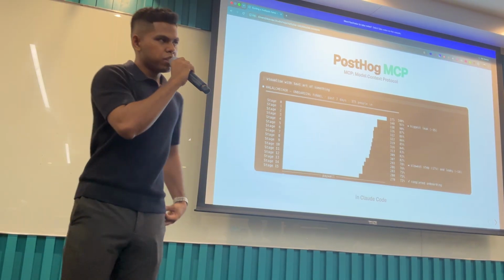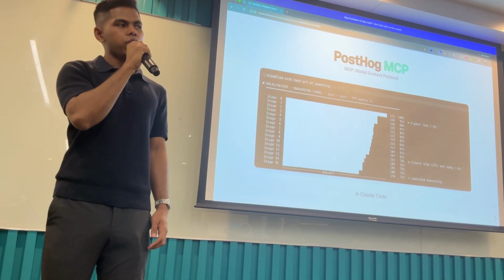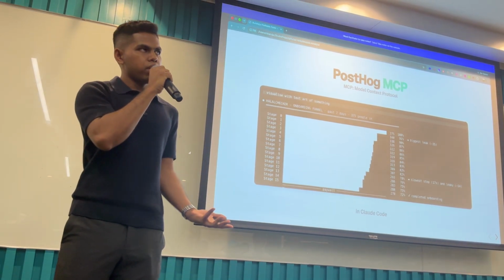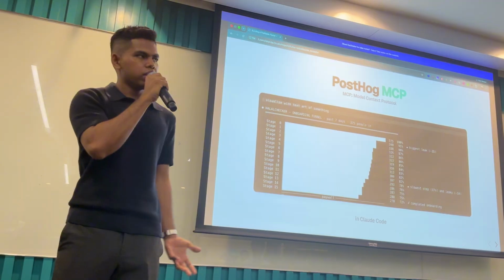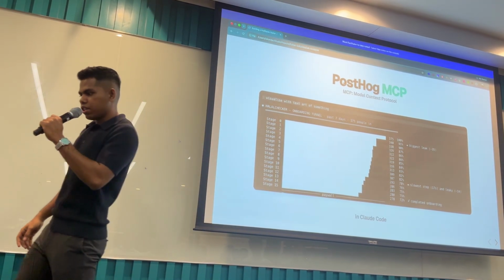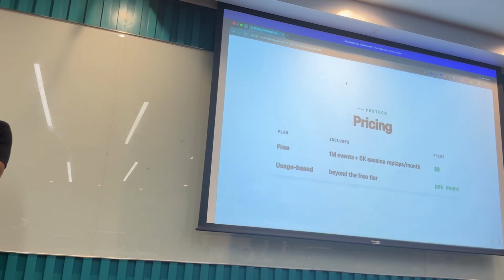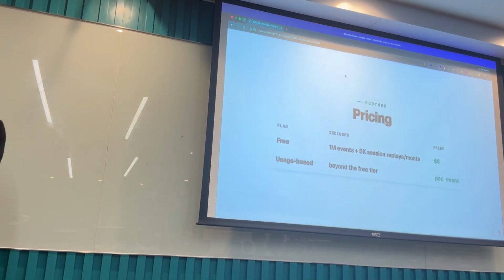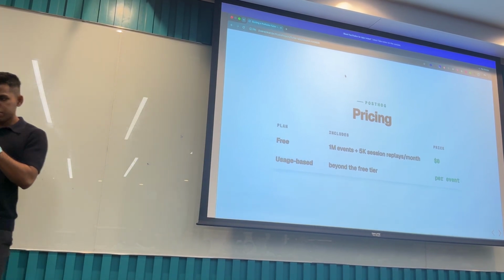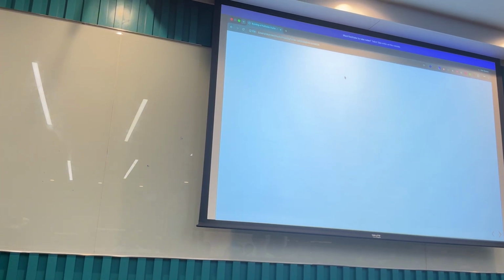Yeah, I understand the analytics from here just by seeing it. And the good thing with MCP, you can brainstorm with AI about how you can improve things in your app, the performance of your app, how you can make your users happier. Yeah, so this is a good thing with the new AI tools. The pricing is 1 million events free, so yeah, if you don't want to pay, then you need to save up a bit. And after that it is usage based.